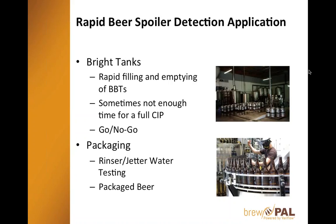But all of you said that you use the BrewPal for your bright tanks, and I'm guessing these reasons are pretty familiar to you, especially with how fast everybody's growing. With rapid filling and emptying of bright tanks, you're not always going to be able to get a CIP in there, despite me trying to chain myself to a bright tank, making sure that they can't get away from it without doing a CIP on it first. But it's a good no-go right away, especially within a shift. And so we use that every day.